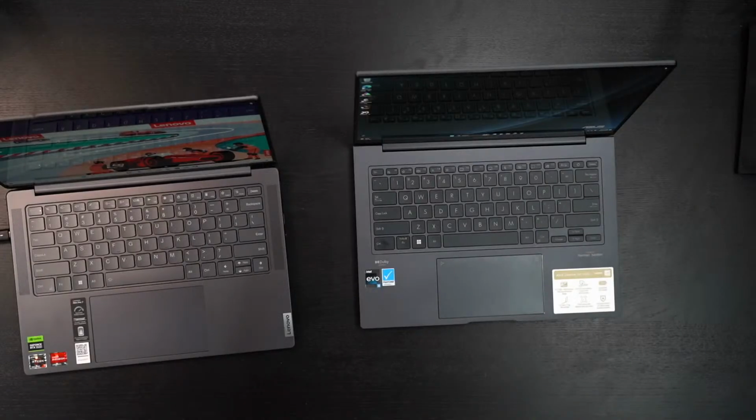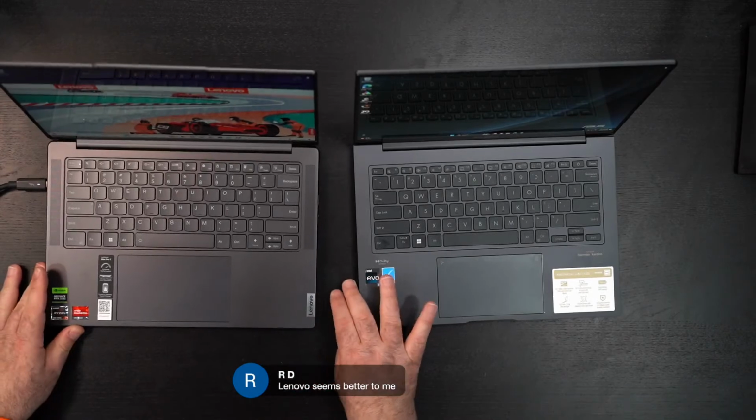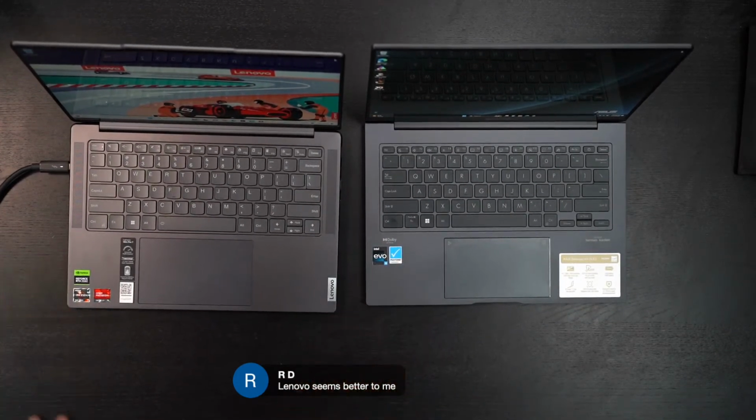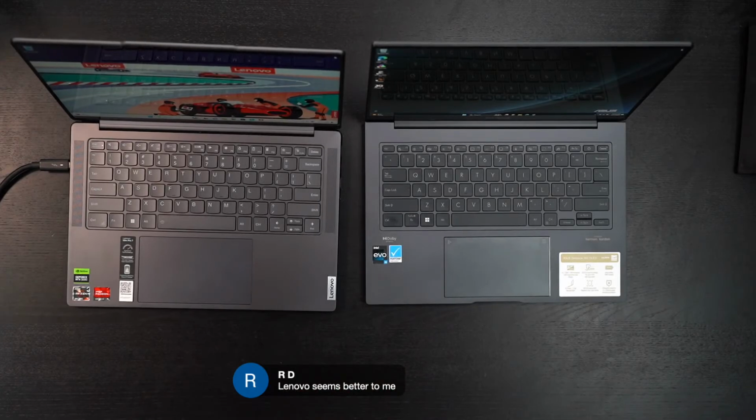Lenovo seems better to me. It looked pretty good, I gotta say. They're doing a good job. Now it is an IR camera. Like I said, you can log in with face recognition with Windows Hello. Yeah, I thought both cameras are pretty good. I thought the Lenovo looked really good. And even the Asus did a good job. I thought they did a good job.